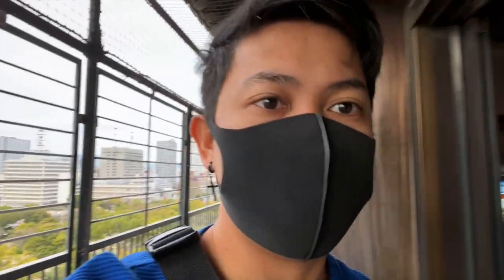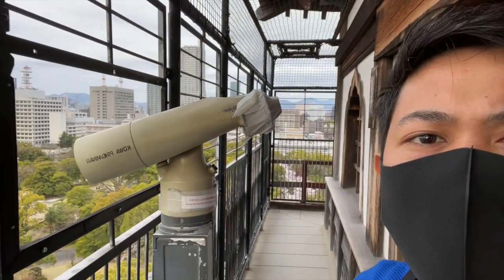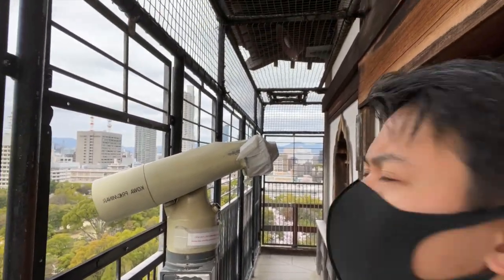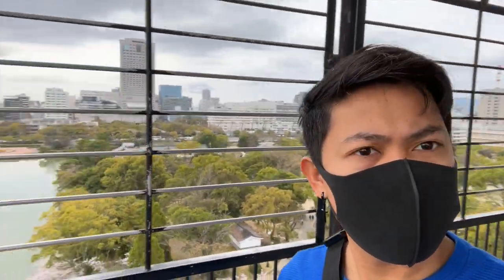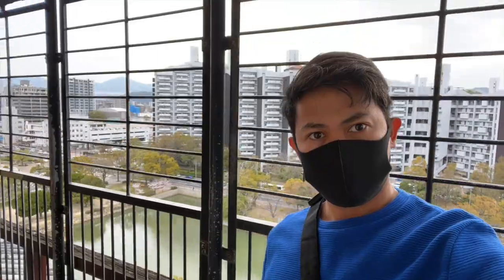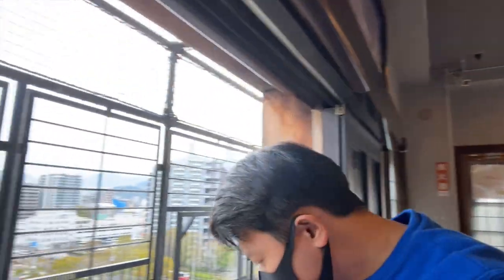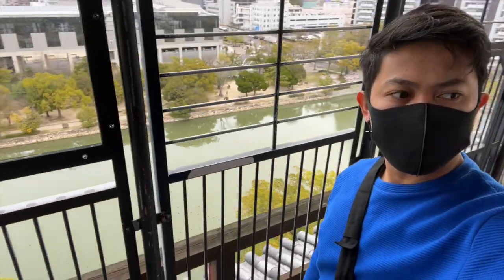And yeah, so you guys can see we have nice views and beautiful scenery in here. This is actually free for everyone, but since COVID, it's not allowed to use anymore. To the other side of the view here. The other side of the is also really beautiful.